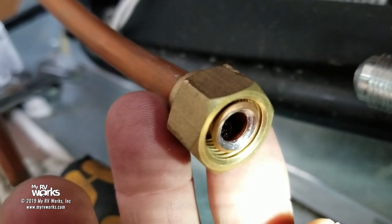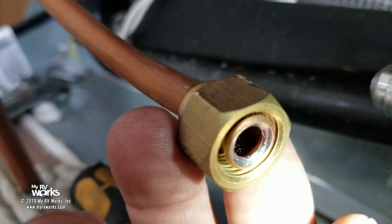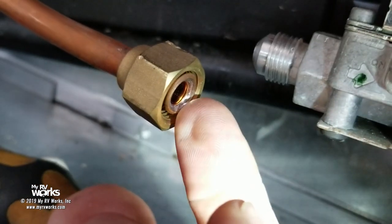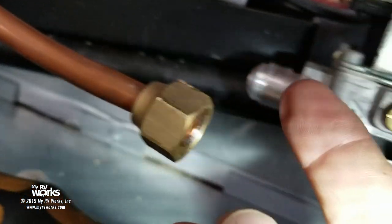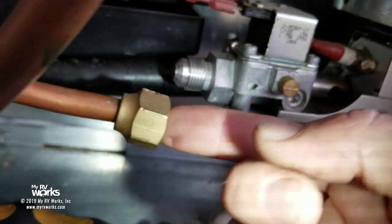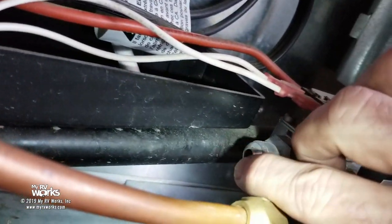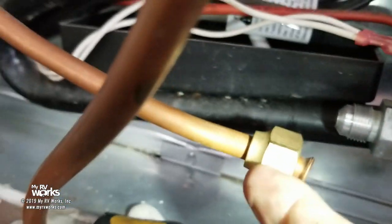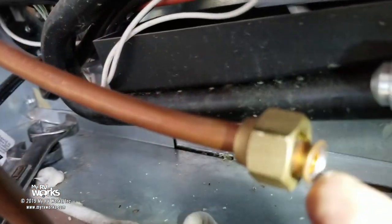So now I'm suspicious that maybe this is where it was sucking air. It's very possible that this was not a perfect connection right here, and we've got some air coming in right here, going through my gas valve. Even that is rough on my finger, and even this has some roughness to it. So I'm going to take some emery cloth, very gently try to clean this up, and I might cut this flare off and put a new flare on, because that might be where the problem was.